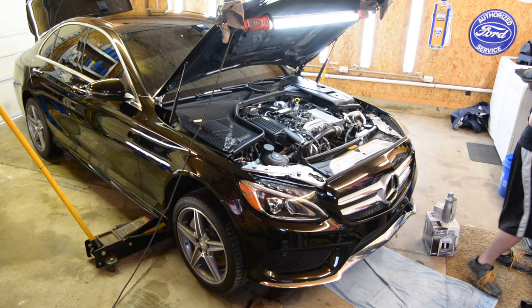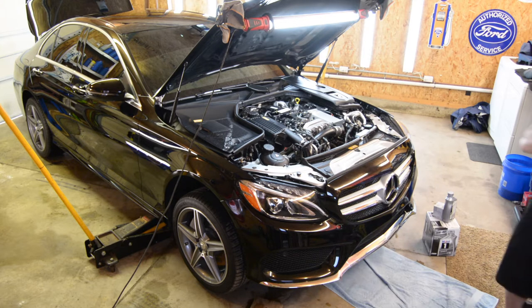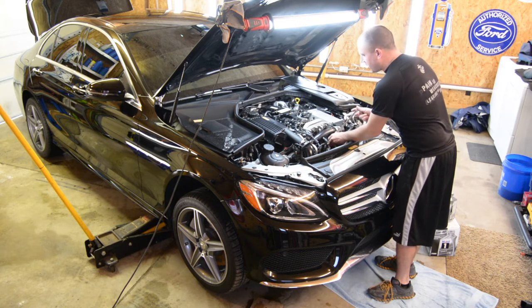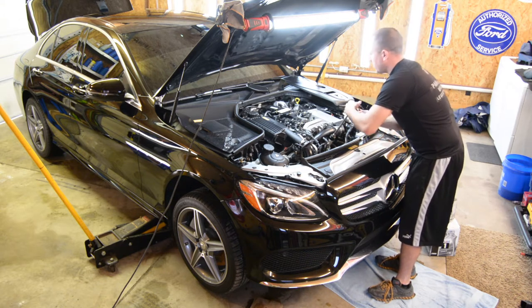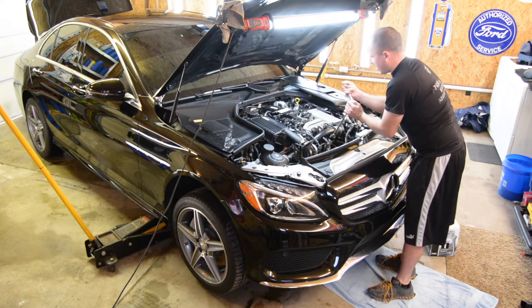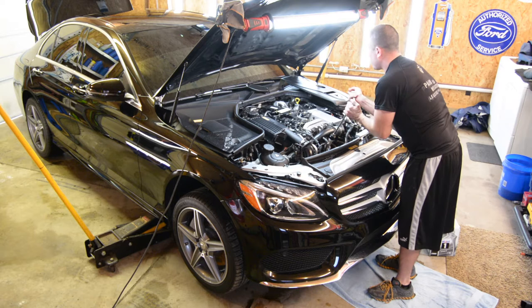All right, so let's pop this filter loose here. All right, so all of these German vehicles, whether it's a VW, Audi, Mercedes, they all have basically a jar that the paper filter sits in, or a fleece filter sits in, and then they have a plastic top with an O-ring on it. So right now I'm taking the plastic top off of the oil filter.